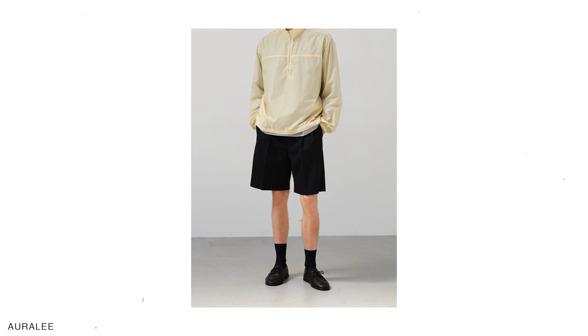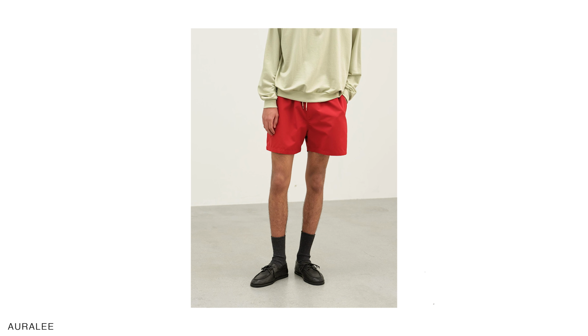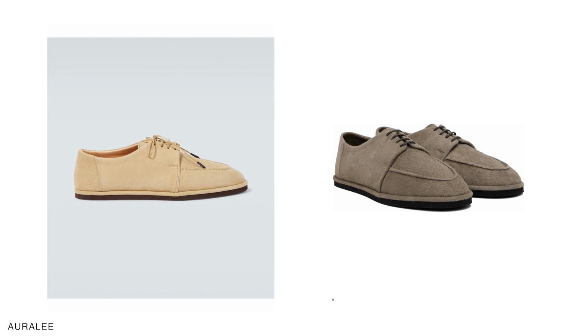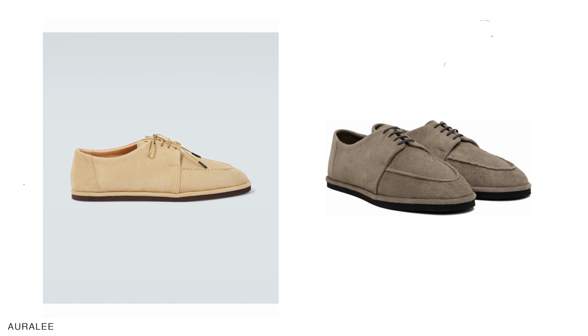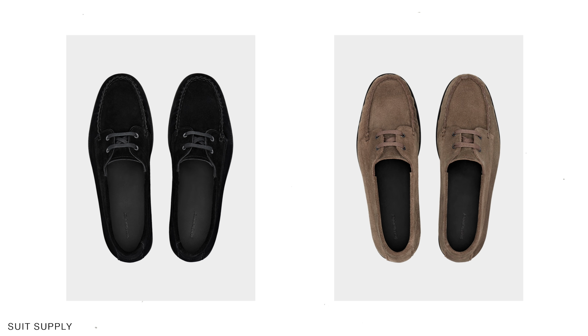I'm not personally going to be wearing these with bright red shorts, but I can see them working well for me with a pair of smarter, more fitted black trousers, for example. For me personally, I go for the black pair with my style, but the lighter colours would work great in the summer, so I don't think you can go wrong with any of them. But if over £800 for a pair of shoes is too much for you, like it is for me, then Suit Supply do a great alternative for a fraction of the price.